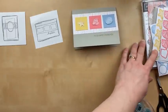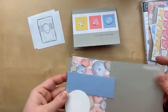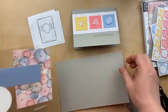leave it off tonight. Okay, our next card, we're going to do this layout. And so this one is a little bit different. It's a vertical card.